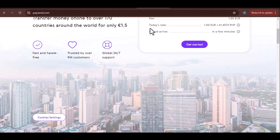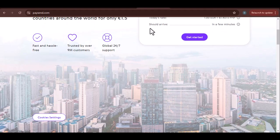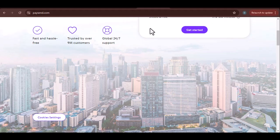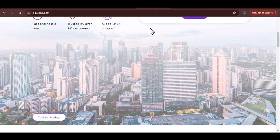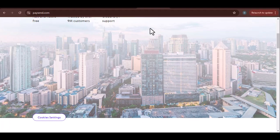Understanding Paysend. Brief overview. Paysend is a global money transfer platform that allows you to send money to over 125 countries. It's known for its fast and efficient service, but how fast is it really?